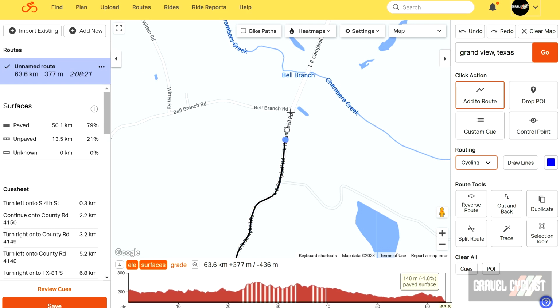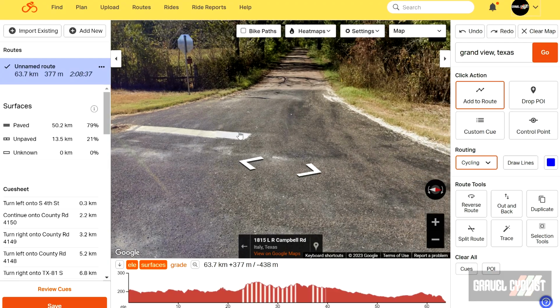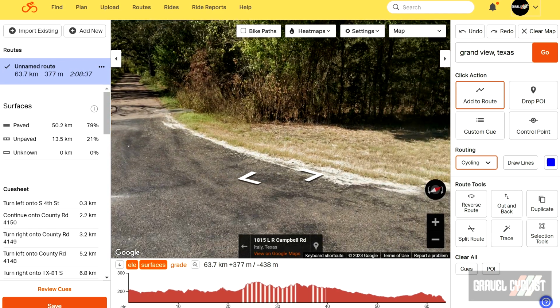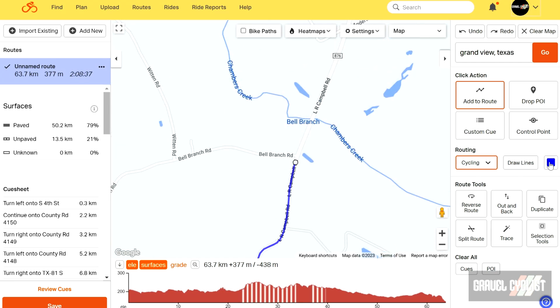Bell Branch Road. So let's put the little Google bloke on the corner. So it might be dirt, gravel, etc. Yeah, it's hard to tell. It definitely is chip seal or something. So good sign right there. So we'll switch the color to brown just because.